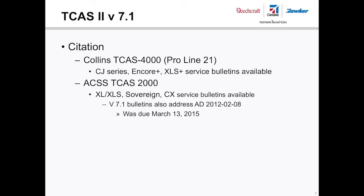Now, one point to note is that with this system, there was an airworthiness directive issued against it in 2012, and the compliance period for that airworthiness directive just ended in March of this year. So if your aircraft has a TCAS 2000 system on board, and if you have not yet complied with the terms of that airworthiness directive, it's important that you do so immediately. One path for doing that is to upgrade to version 7.1. There is another path. You can simply improve your version 7.0. But if you do go ahead and upgrade to 7.1, that will take care of the airworthiness directive compliance.